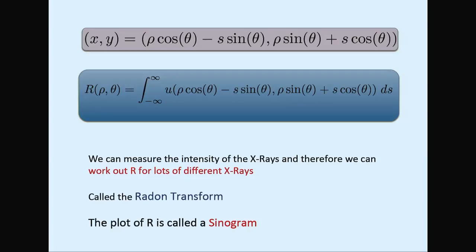Along an x-ray at distance rho from the center and angle theta, a typical point xy is given by this formula, which means that the thing that I measure is this integral here as a function of rho and of theta. And this I can measure for lots and lots of angles and lots of distances. And this thing has a name. It is called the Radon transform.